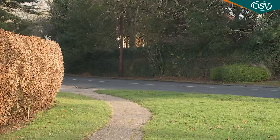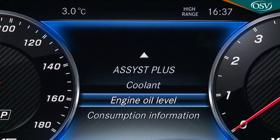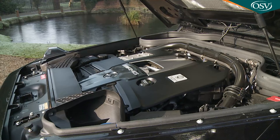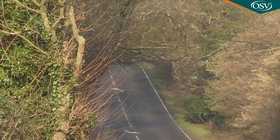And it also covers the cost of all recommended service items, such as brake fluid, spark plugs, air filters, fuel filters and screen wash. There's an assist dashboard service indicator that monitors engine use and tells you exactly when a garage visit's due. And it's also worth mentioning that the Mercedes Me Connect services package includes remote self-diagnostic capability, which enables your G-Class to monitor wear and tear items and to alert your local dealer to let you know when something needs seeing to.